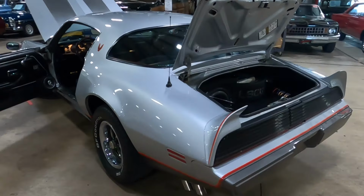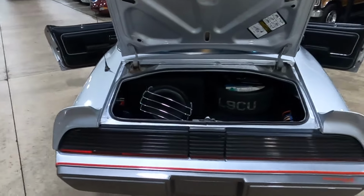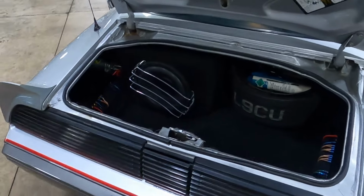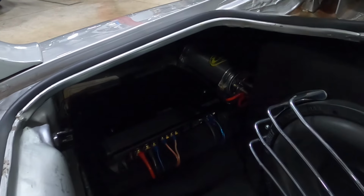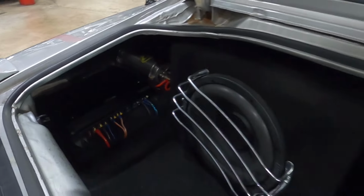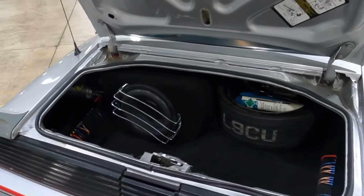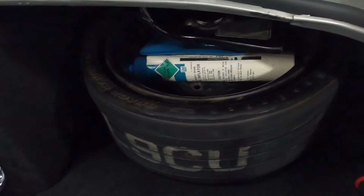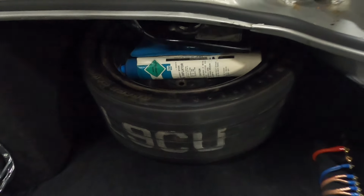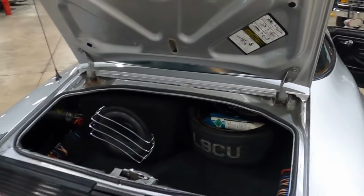Coming around to the back, there are some more speakers tucked behind that second row, but this is really where all the magic happens for the audio system. We have the Kenwood amp tucked away in the corner there, as well as a large fuse, and a 12-inch subwoofer. Something that's kind of fun is the original space saver spare tire is still with the car. You don't see these much anymore, so it's pretty cool that it's left in the vehicle here.